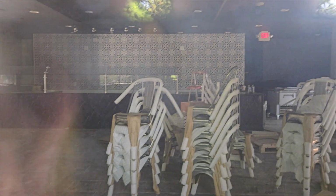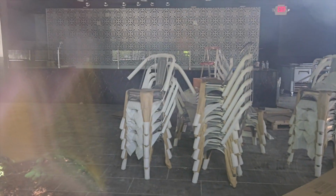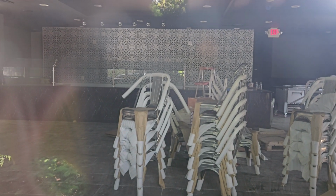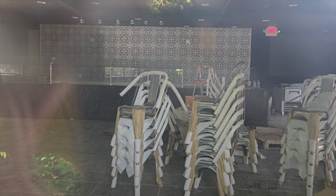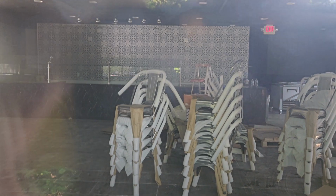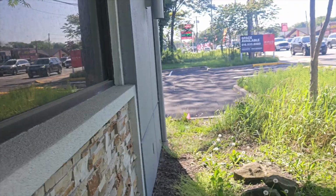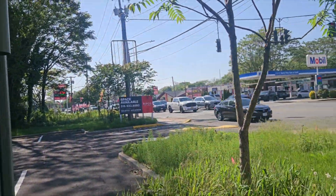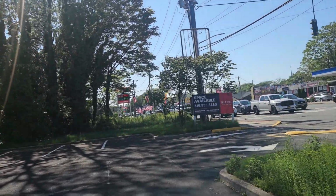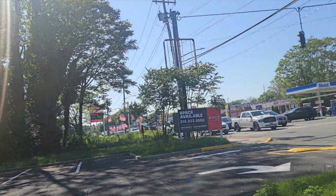But wow, it looks like something is going to replace it, because it looks different inside from the last time I was here. I think that's where the buffet used to be, but it looks different from the inside. The last time I was here, they had a Knicks poster and everything, and all the tables and chairs were here. So it looks to me as if they're going to put something different here. Huh. I got to find out. I really wonder what's going to come in as a replacement over here.